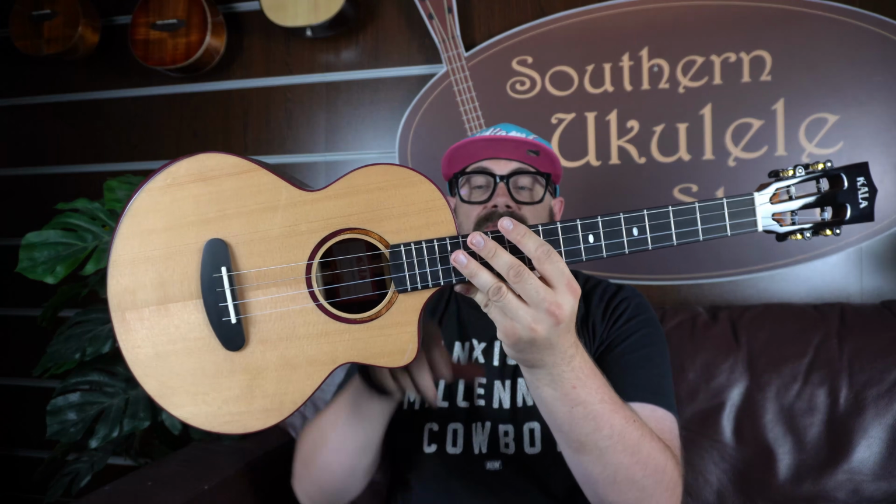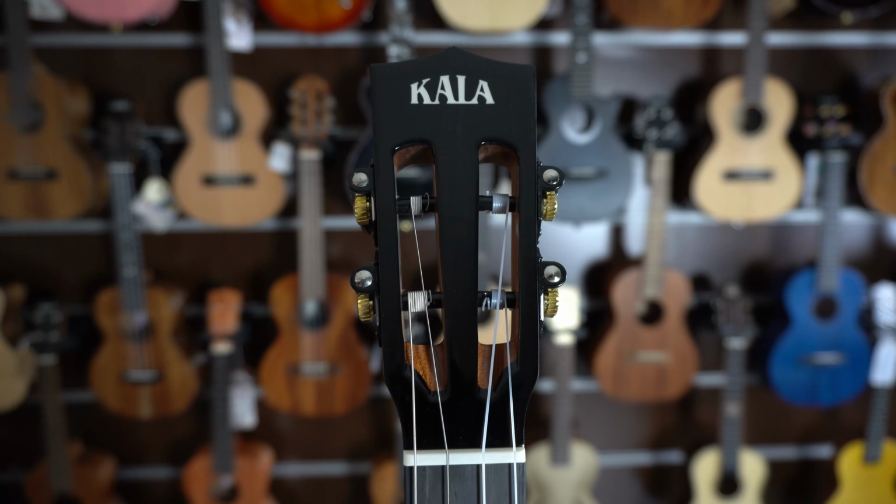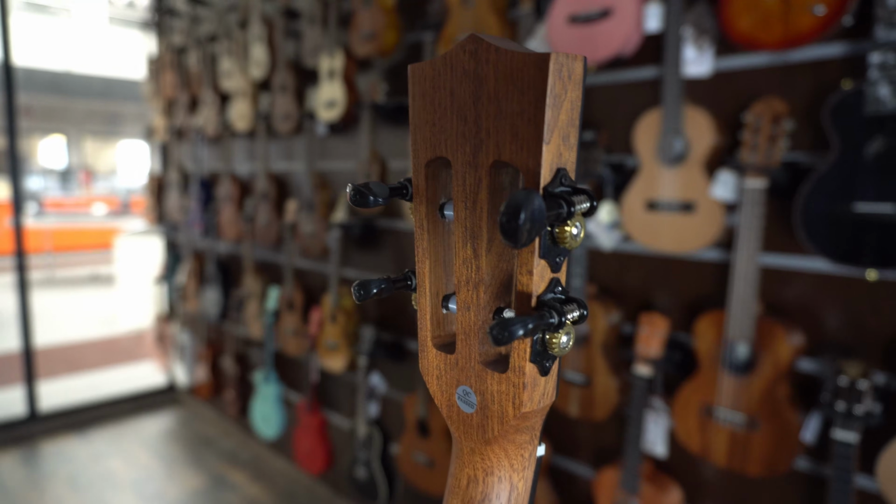When we get to the Ohanas later on, you'll see that they have more of a concert shape enlarged, but this is more of a tenor shape enlarged. Obviously, you have the cutaway as well. You have a mahogany neck with an ebony fingerboard and bridge. You have a slotted headstock with Kala's open gear black tuners, a really nice heavy duty tuner.